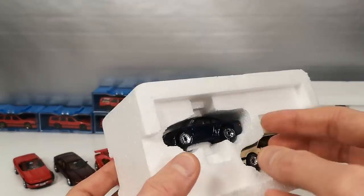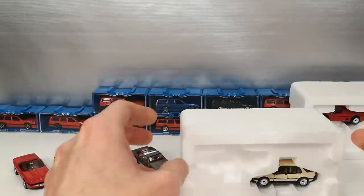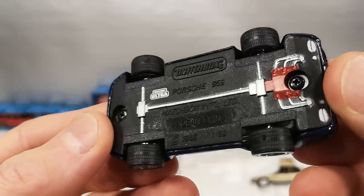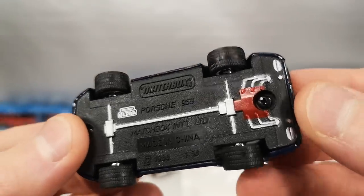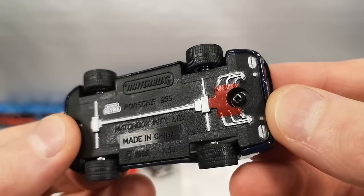Then next up, got the Porsche 959. Unfortunately, I don't have a mainline version of this. So we get the engine sump in the back with the exhausts, boxer engine.